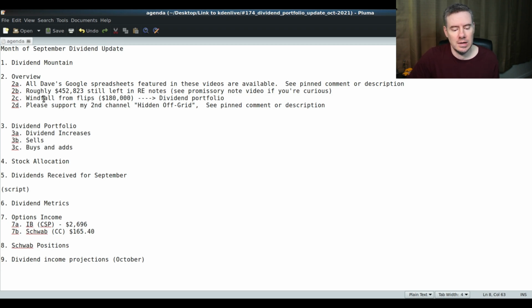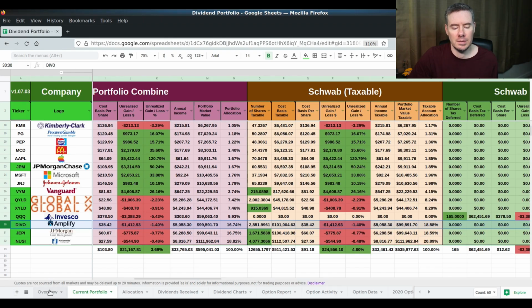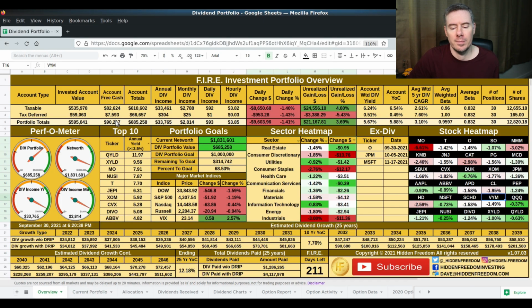That brings us down here to 2C, windfall from flips, $180,000 win in the dividend portfolio. So if we go back here to the dividend portfolio, that's where all that cash came from. Obviously, I've already invested over $100,000 executing my plan, and I've kind of left this here because I think the market could go down another 5% or so. So I've just been going in a little bit slower than I normally would. If I had about 10, 20 years left, I'd just lump sum invest, but because I'm looking to FIRE relatively soon, I just wanted to get in slowly. Plus, I think the market could go down another 5% or so. So I'm just easing my way in.